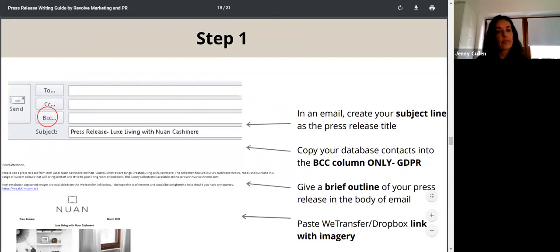So just on the press releases, in relation to attaching those, when you have your release ready, as I said to you before, convert it into a PDF. So when you're actually sending that out in your email, so you have your email ready there, and we've just highlighted, enlarged up the actual CC and BCC column, and you can see that we've circled the BCC. It's important that you put all of your database, your email addresses that you've saved in your Excel spreadsheet, and you highlight them with your cursor and you copy and paste them into your BCC.